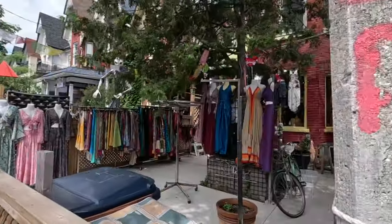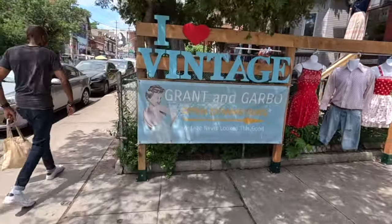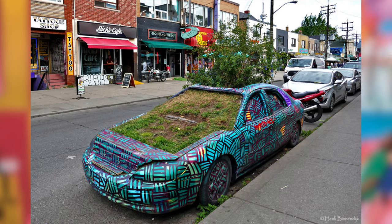So we just walked a few streets of Kensington Market. It's very much hippie, artsy, fartsy. Think vintage clothing, old bookstores, used things, eateries. I mean, there are tons of restaurants and bars and all that kind of stuff too. But sorry, guys, we missed the iconic car. There's an iconic car in Kensington Market. It's been here for, I think, like 16 or 17 years, and it's parked from like May to November, and there's plants growing out of it.